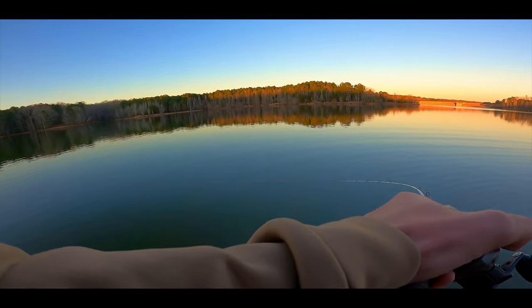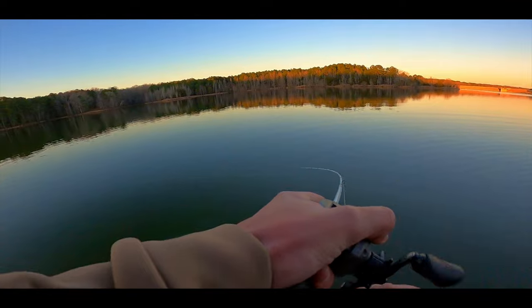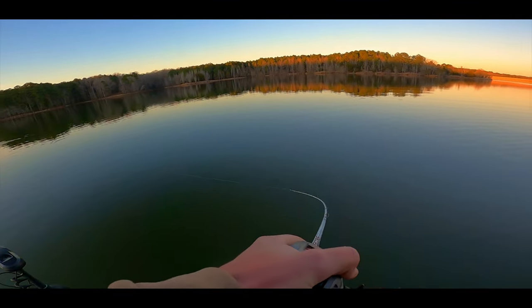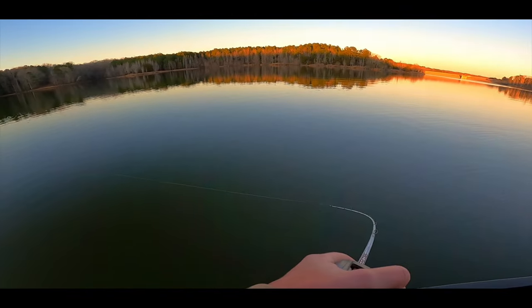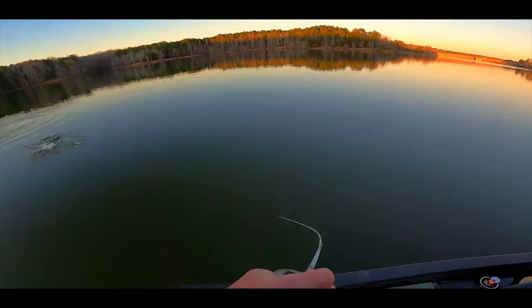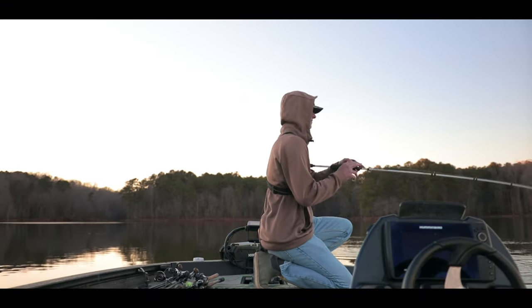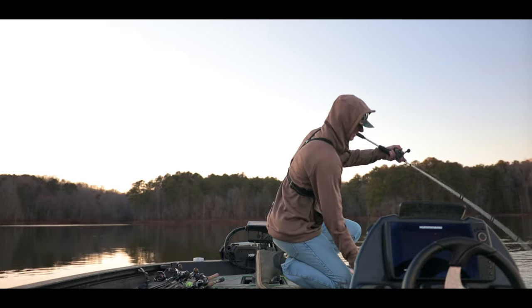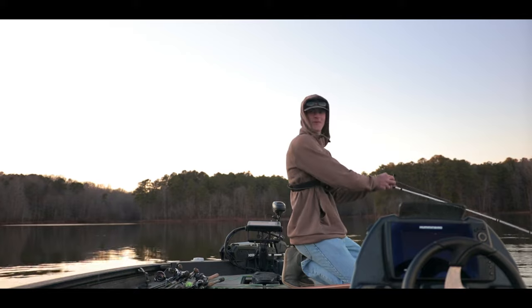There we go, y'all. Another one to end the day. Let's go. Saw them blowing up over here. It wasn't like they were schooling super hard, but I kept seeing them blow up, and the water slicked off, and I'm starting to see bait flickering at the top, and I was like, all right, there definitely are some around here. Let's see if I can get one more to end the day.